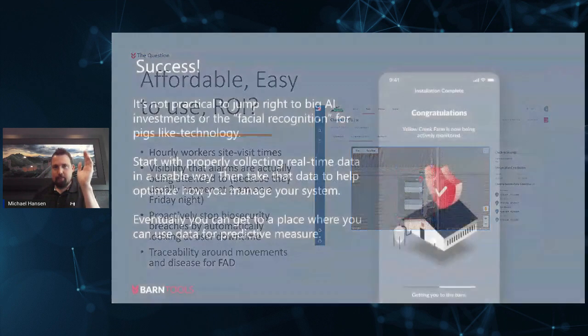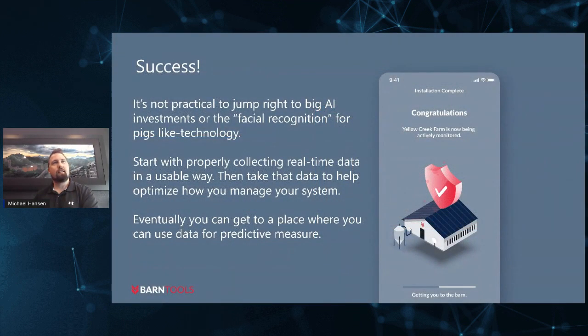But to keep beating the same drum here, it's not practical to jump right into these big AI investments or facial recognition for pigs. That's kind of a joke, but I'm sure that it's out there. Let's start with how we collect data on farm. Let's automate that. Let's get the fundamentals right. Let's get the data collection right, how and where, and how it's stored, and then we can optimize, and then we can do some of the cool stuff with AI.